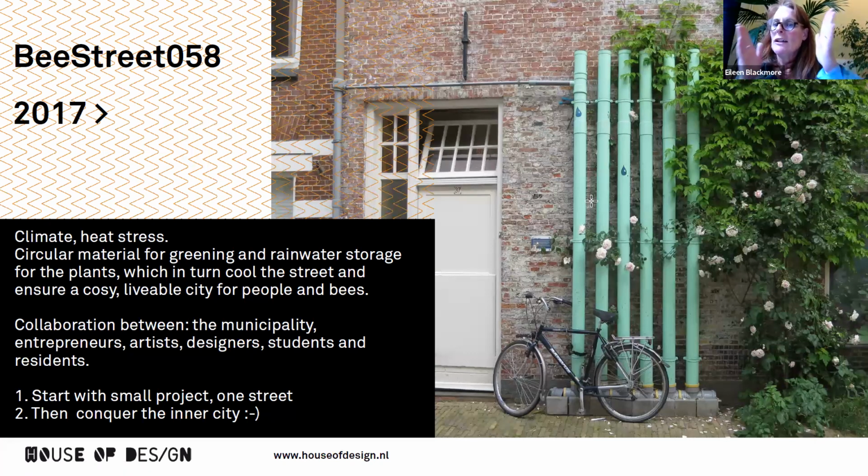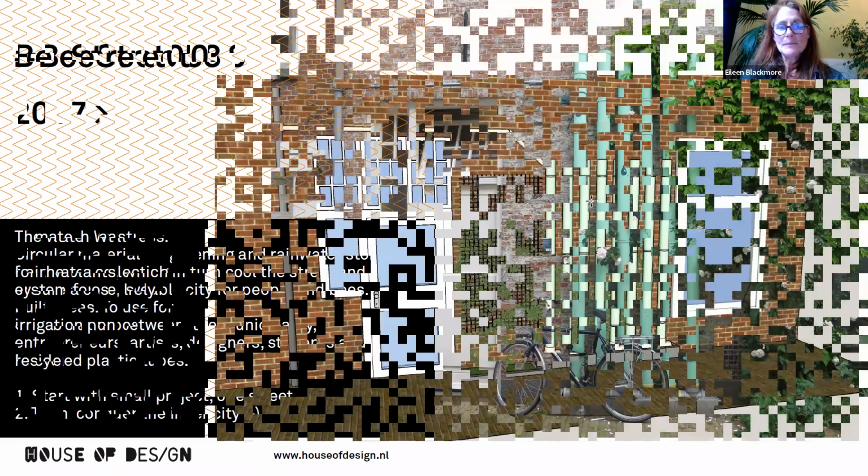But it's always important to have this small little street, a small step to show people and to make it attractive, and then the rest will follow. And then conquer the inner city, as I mentioned. And it's a collaboration also here with all the stakeholders in Leeuwarden. So we work together with the municipality, but also with different entrepreneurs, with artists, designers, and also the students and even the residents. So this is a real co-creation project.